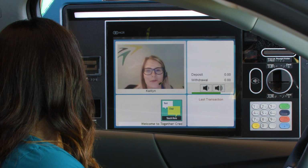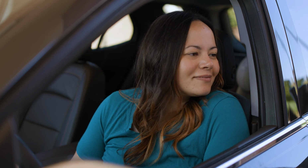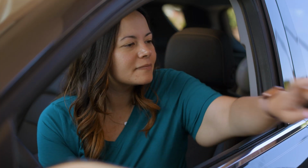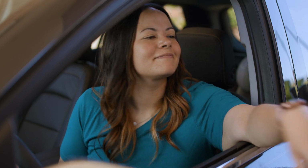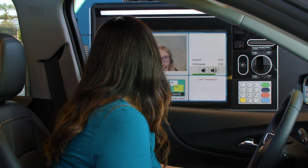Hi Jackie, what can I help you with today? Hi Kaitlyn, can you help me with the deposit and withdrawal? Of course. First, I'll just have you type in your account number using the secured PIN pad. And if you don't know your account number, you can always type in your social. I have my account number. Perfect. Thank you. What would you like to do first today? If you could withdraw $50 from my checking account, please.